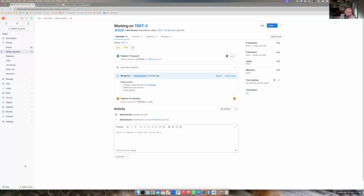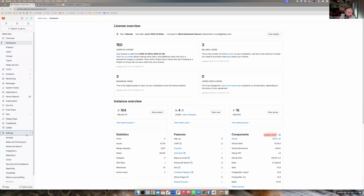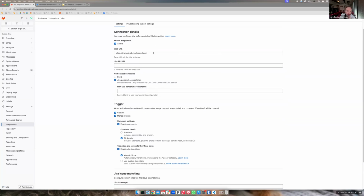So the first thing you do when you do this, if you go to the admin area in GitLab and go to settings and integrations, you can find Jira in the list and you configure it, which I've already done, but it shows up like this, and it's really straightforward. You just stick the URL in. The API URL you can leave blank if it's the same as the web URL.